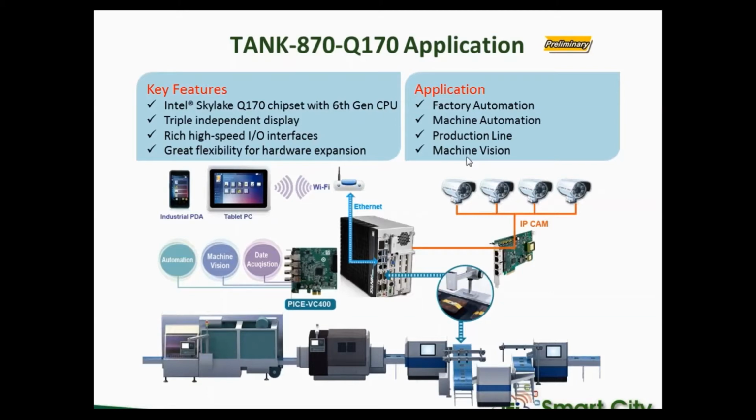The TANK-870 can connect with an IEI barcode reader through USB 3.0, and we can connect IEI's capture card and PoE expansion card to connect IP camera for inspection or surveillance. Also, it can connect with tablet PC or PDA through Wi-Fi for remote monitoring. All devices I mentioned here belong to IEI industrial products. Therefore, we can offer you a complete factory automation solution.